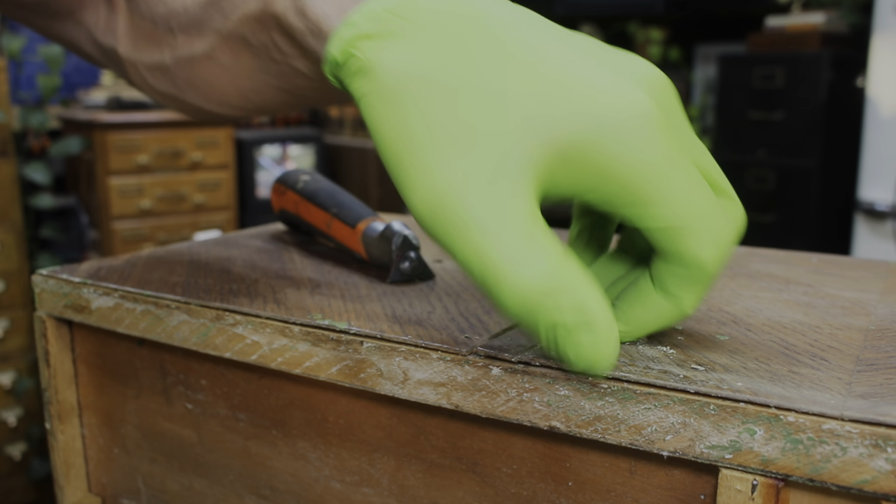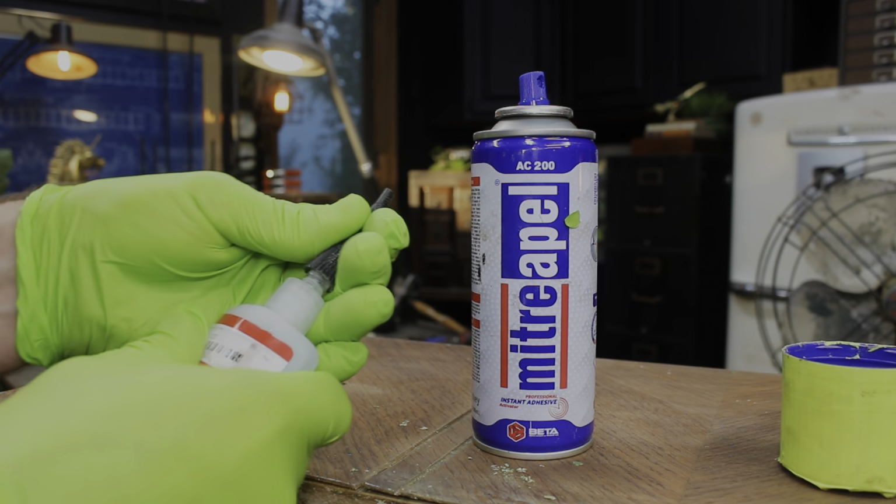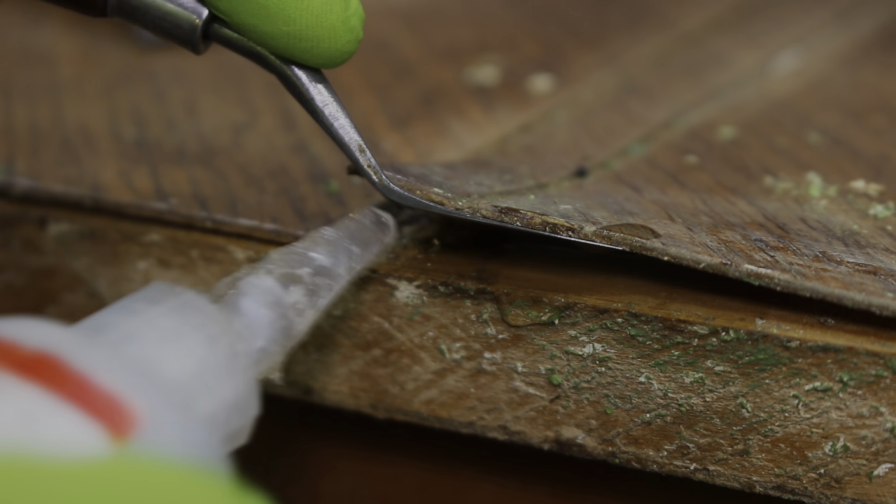There are several areas where this thick veneer has separated from the substrate beneath, so I'll apply superglue and spray on an accelerator to speed up the dry time.